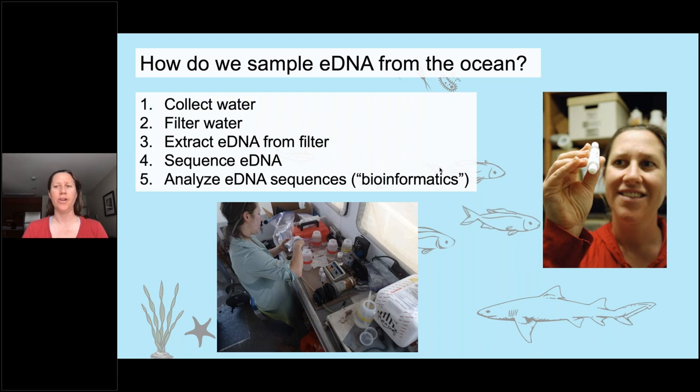And then we take that filter into the lab and we process it for DNA. We do a chemical extraction process where we get rid of all the other gunk that's in these cells and just get our pure DNA. And the photo on the right is me holding up a filter that has some very precious eDNA sample on it. And that's a typical kind of filter.